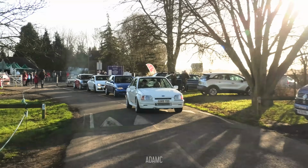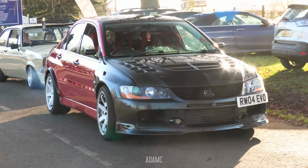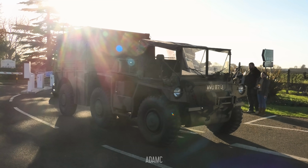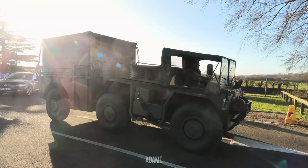Behind the Carmen gear, the Escorts, and the Scirocco. It is red in color with a carbon front end and white wheels. And making quite the grand entrance is this diesel army vehicle. I have no idea anything else more about it, but it's got six wheels.